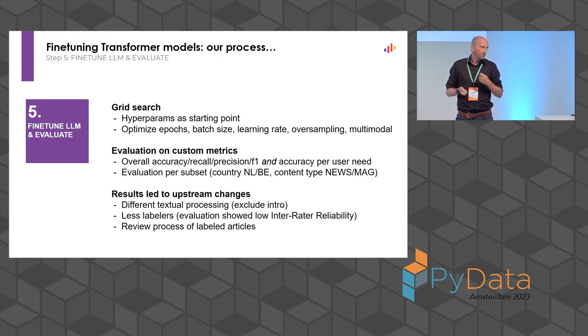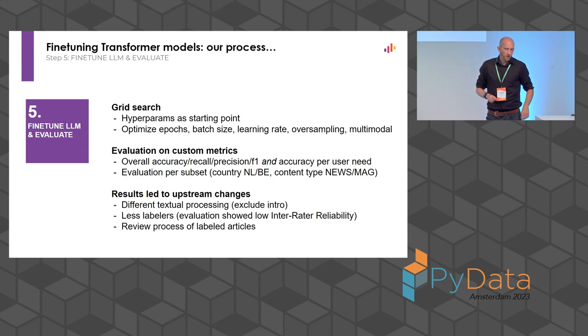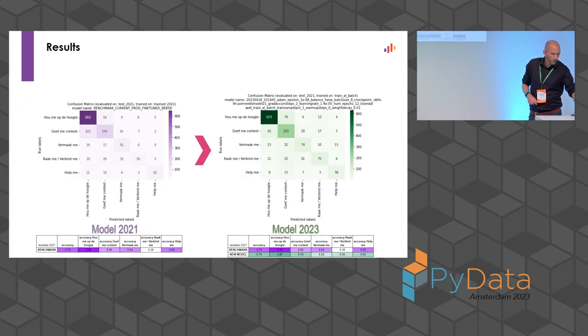So we learned a lot there also about the quality of the data, and sometimes, unfortunately, we had to go back, reduce the number of labelers, and also change the process of labeling. We had extra checks. If we had a discussion about it, we had to look at it together. So that was really important. We had a lot of learnings there.